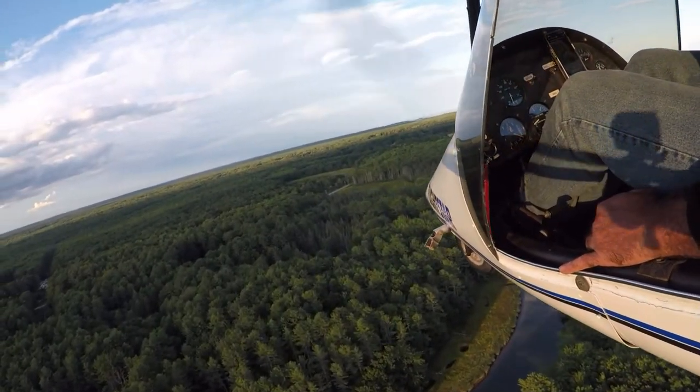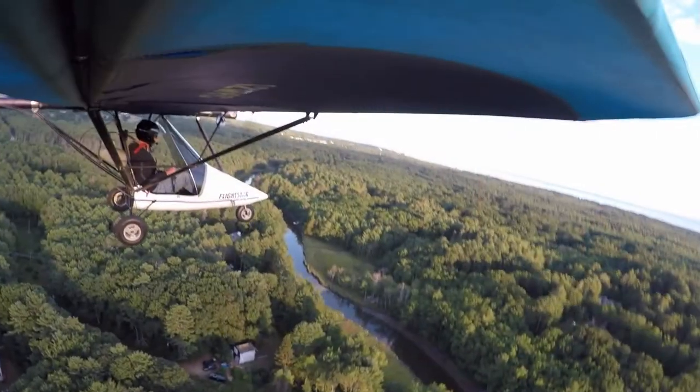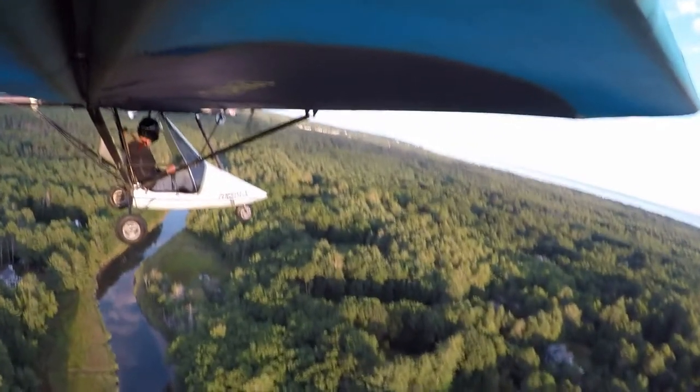Flying over now is so beautiful. I'm on the Arundel Kennebunkport line. This shot from the side camera of the river is sick. Alright, return and final, and we're about to go land.